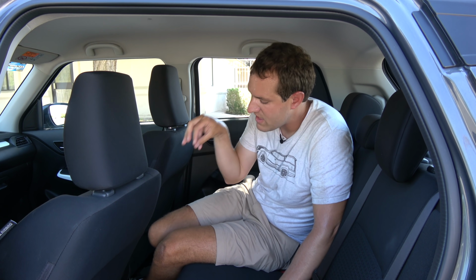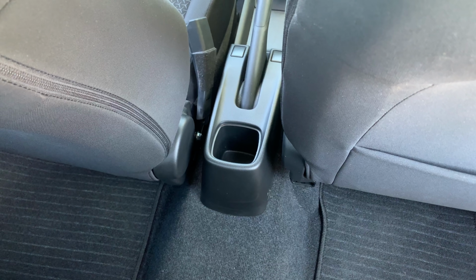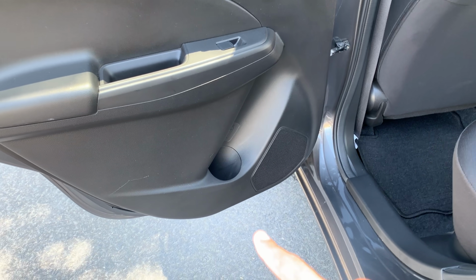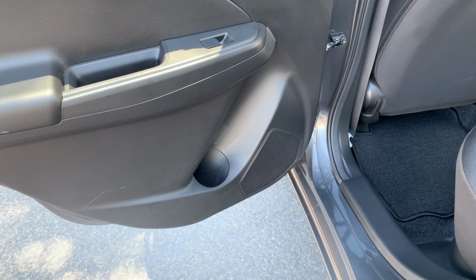Another interesting item back here is the fact that once again, it's pretty practical. You have a cup holder in the middle between the 2 front seats in the back of the front center console, and then you also have a cup holder in each door pocket, so you have 3 cup holders for the back. Add that to the 4 up front, and this car has 7 cup holders for 5 seats, which is a nice practical touch.